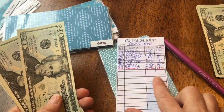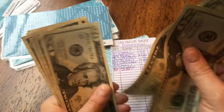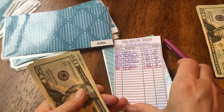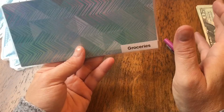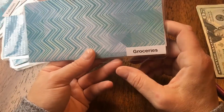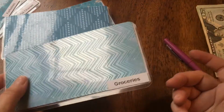Anyway, I had $3 left over from the last week, so I should have 123 here. So here's 20, 40, 60, 80, 120, 1, 2, and 3, and that's for groceries. I do realize that it is a lot of money for groceries, but since we have completely different diets, and we do eat some things together, but for the most part, our diets are pretty different and we like different things, just generally speaking.